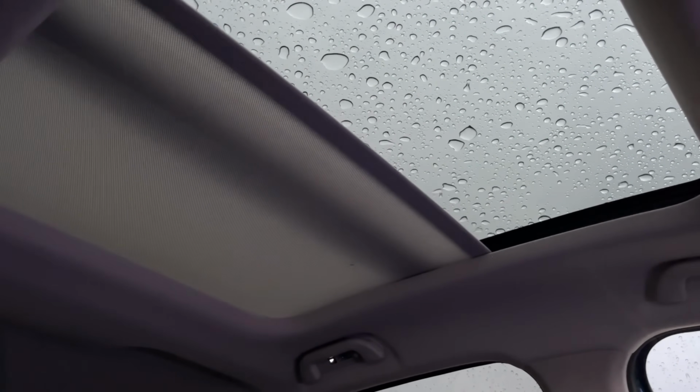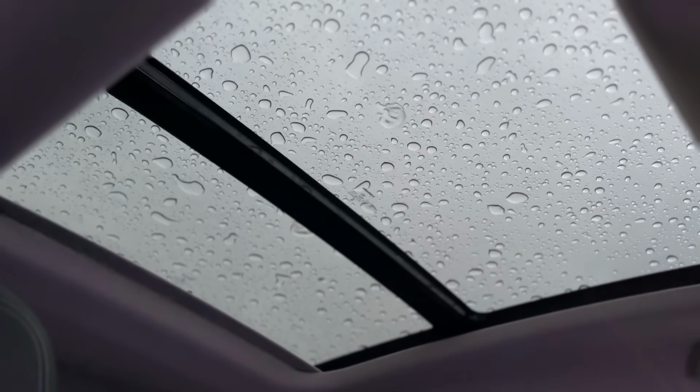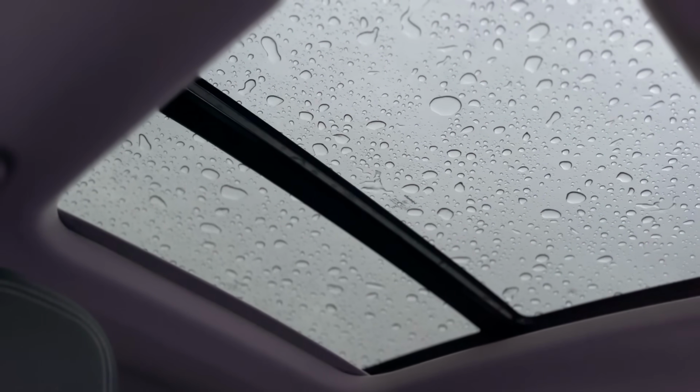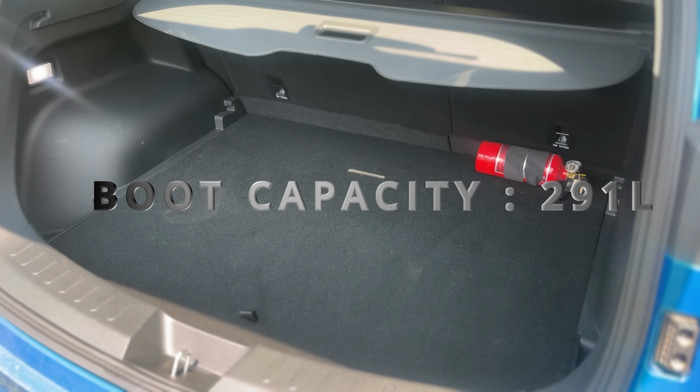You get a glass sliding panoramic sunroof, which I actually like, and it's actually easy to use. You click once, it opens, so I like that. Quite easy to use. But that's in regards to the interior. I get decent space up front. Even at the back, the leg room and headroom is sufficient enough.